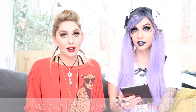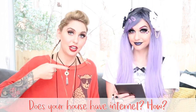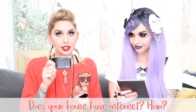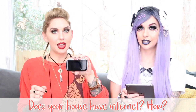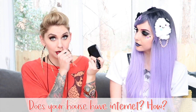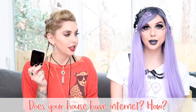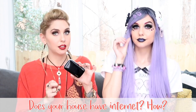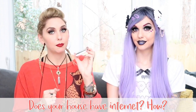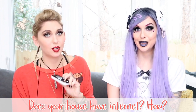Okay, grab it. Another option, if you don't have the luxury of a house with Wi-Fi hooking you up, is something like this. This is a jetpack. So you load this guy up with whatever amount of data you think you'll need, and then you use this as a little mobile Wi-Fi guy. Like a hotspot. So this has worked for me in the past as well. Not great for streaming, but good for regular Facebook or whatever people do on the internet.